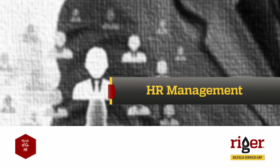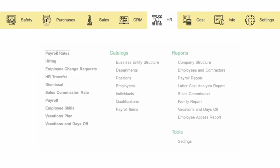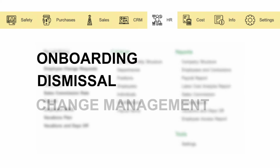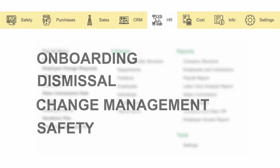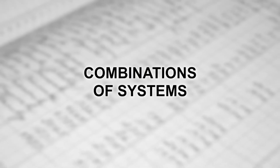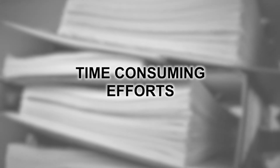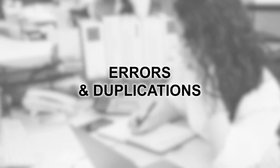Rigor Human Resources module is designed to manage HR and HSE functions, including onboarding, dismissal, change management, and safety. It's typical for HR teams to use 5 or more systems to keep track of everything. This makes data entry and management difficult and time-consuming, which often leads to duplications and incorrect information.